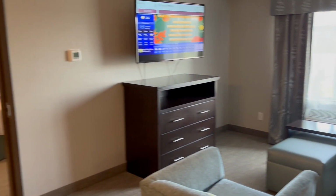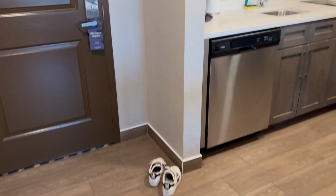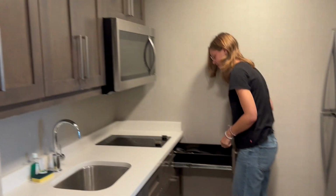I really love Breton lately because it's a Canadian brand. And we like to book hotel rooms that have a full kitchen, as you can see here.